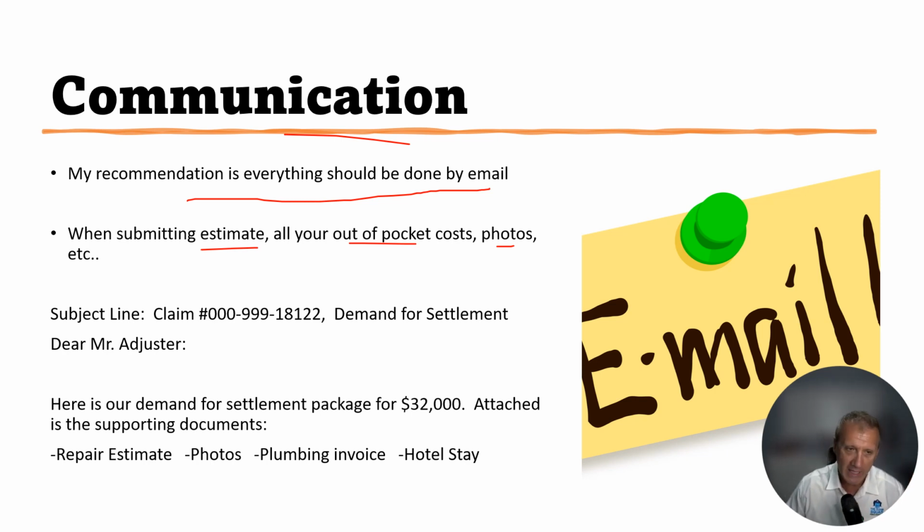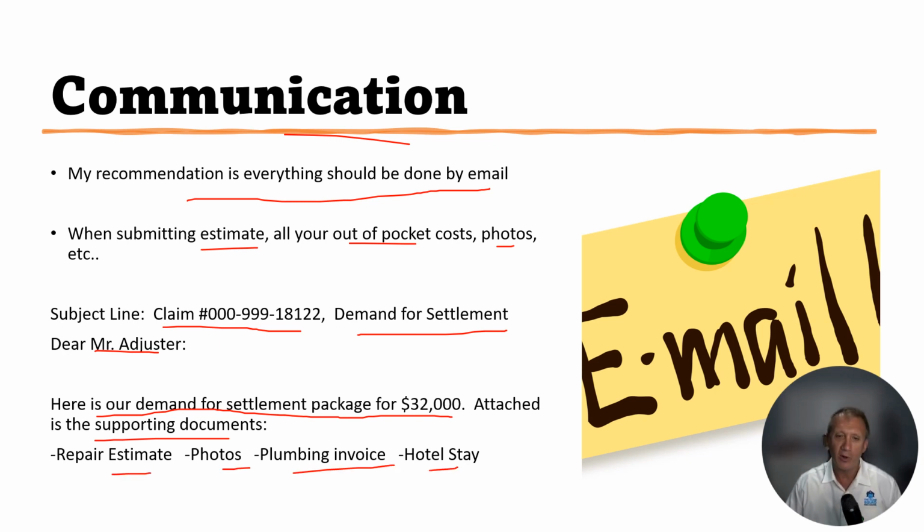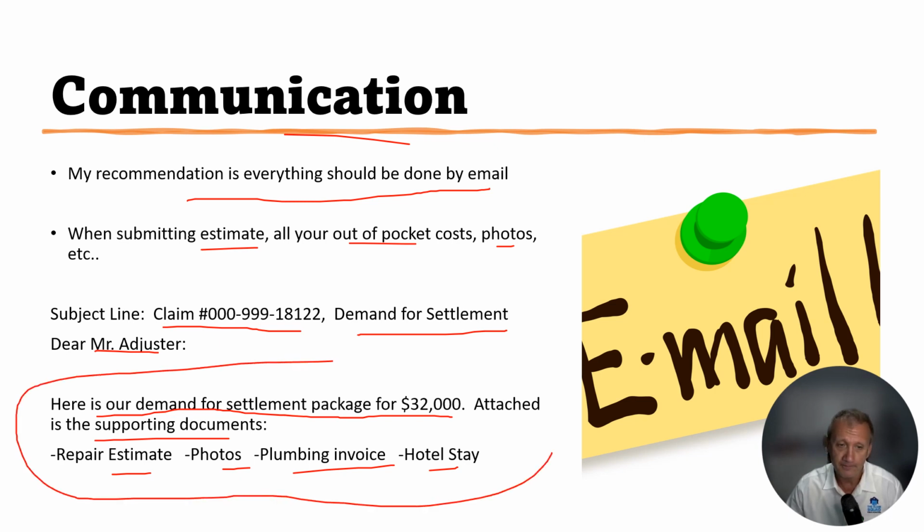When you have all that and you're submitting everything to an insurance company, this is how you write the email. In the subject line, you put in the claim number, demand for settlement. Dear Mr. Adjuster, here is our demand for settlement package for $32,000. Attached are the supporting documents: repair estimate, photos, plumbing invoice, hotel stay, etc. Okay? This is similar to the way that I do it. I don't know about other public adjusters, but this is kind of the way I do it. A little bit different wording, but all in all, it'll be pretty good and pretty close to what I do.